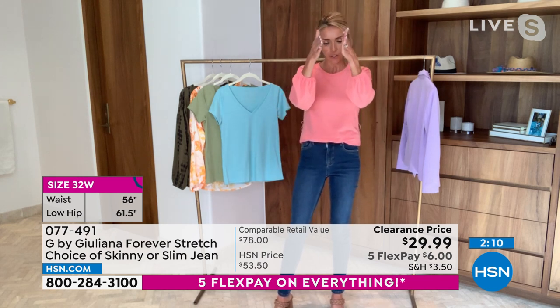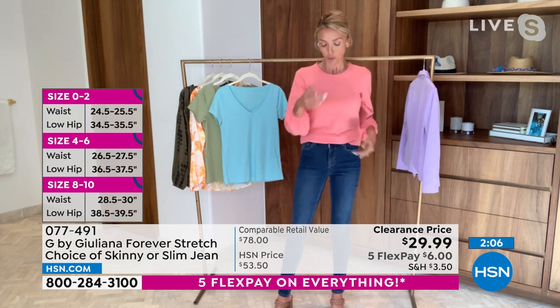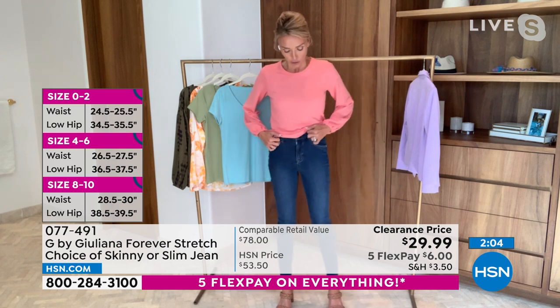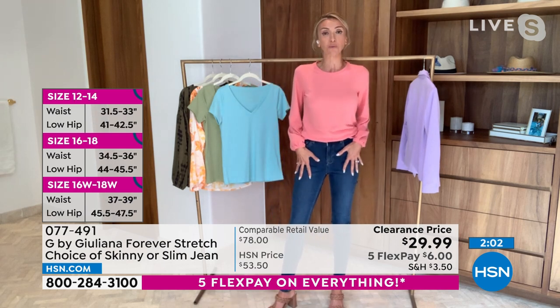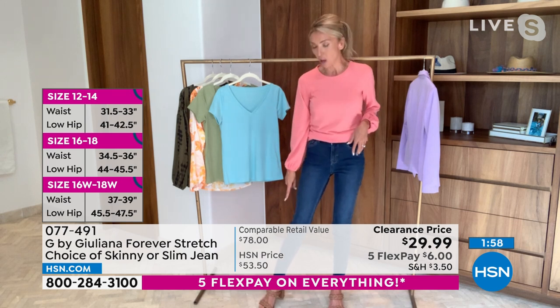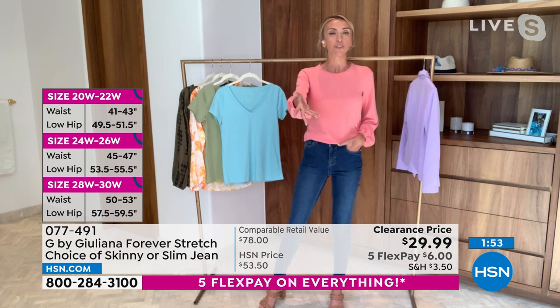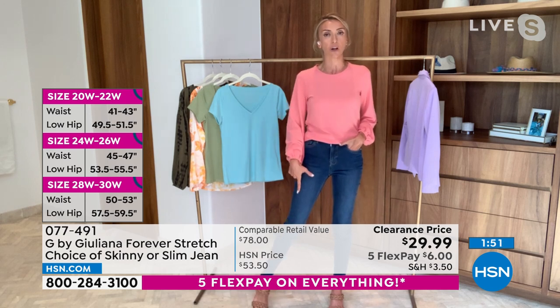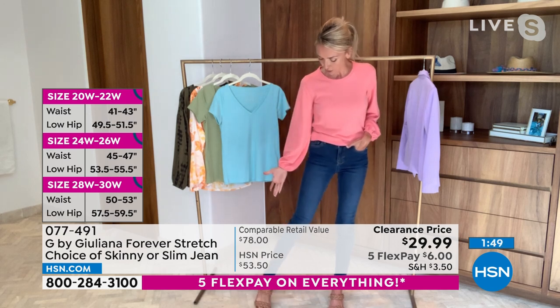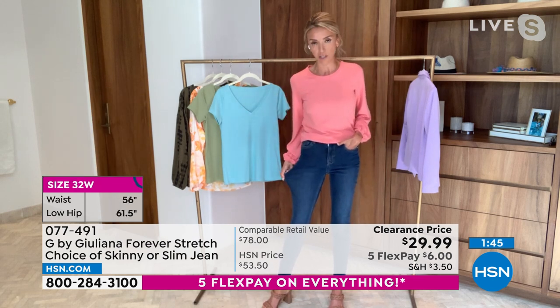So what I wanted to do is just refine a straight leg. I wanted to bring it in a little bit. Right now I'm wearing the skinny, and I wanted to show you I'm actually wearing it in the tall. I'm just under 5'8", and you can see the tall is long on me. I have this in the average, and I wear the average more often, but it does come in a tall as well. So just really get your true to size. This is my absolute true to size.